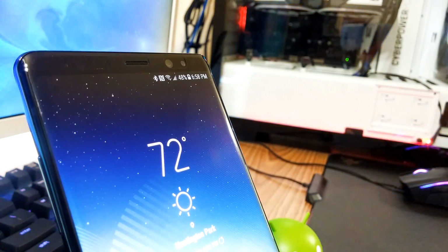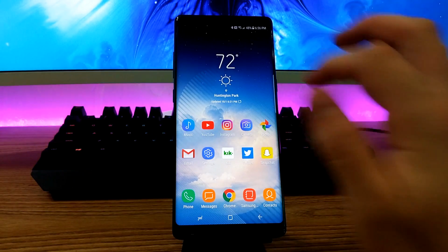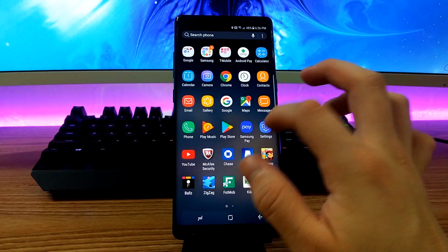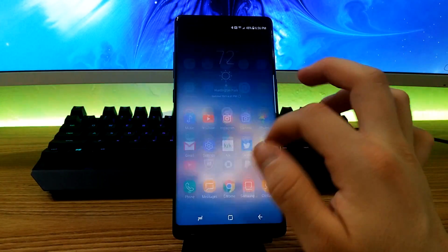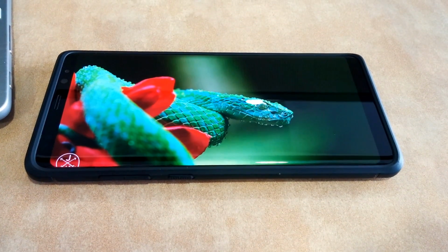Hands down, best display out there. I don't know how this and the iPhone X displays will compare since the iPhone isn't out yet, but this is probably one of the best displays out there right now. Probably the best. I'd argue that it's the best. And it's not just me. If you watch other people's reviews of this phone, they will say the same thing.